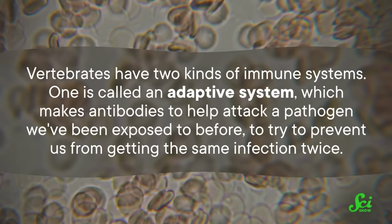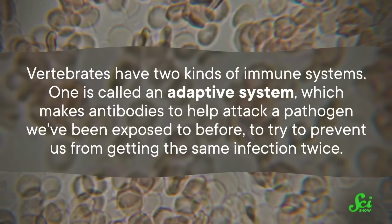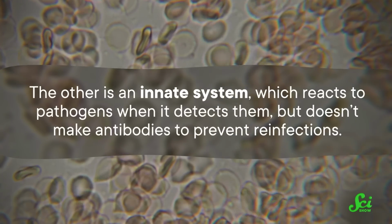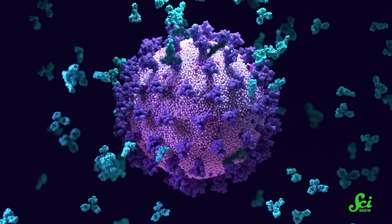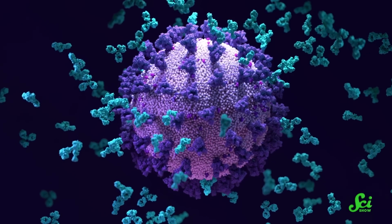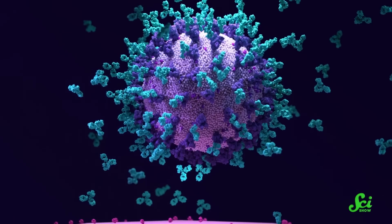One is called an adaptive system, which makes antibodies to help attack a pathogen we've been exposed to before to try to prevent us from getting the same infection twice. The other is an innate system, which reacts to pathogens when it detects them, but doesn't make antibodies to prevent reinfections. And in vertebrates, vaccines work by making the body produce those antibodies by exposing us to a modified version of an inactive pathogen to teach the immune system what to react to next time around.